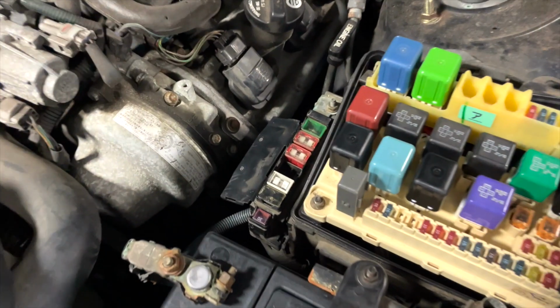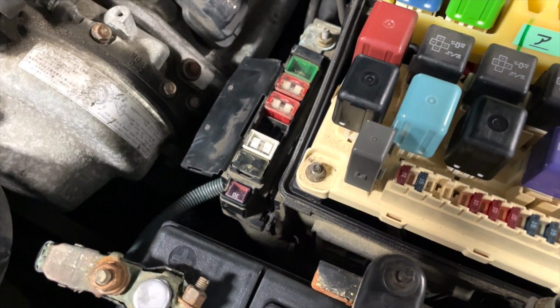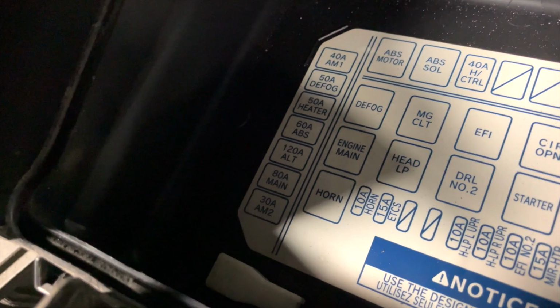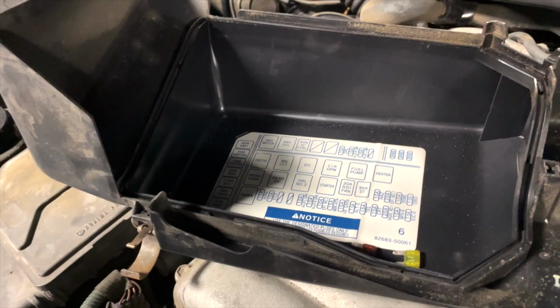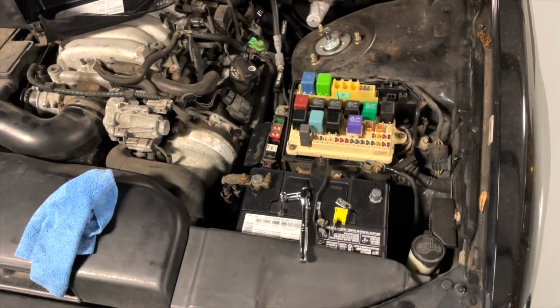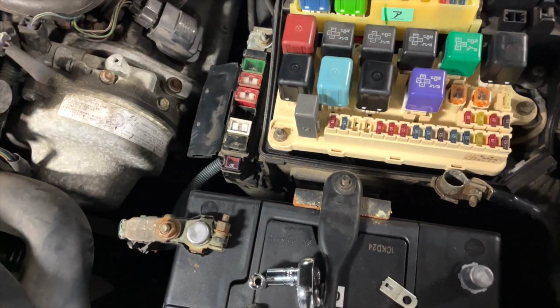All right, swapped the 120 amp fuse to where it's supposed to be, and the ABS fuse is now the one that's missing. Going by the diagram, you can see Alt is the third one up, and Alt now has a fuse. So everyone was telling me the alternator fuse was the one to look for, which I had thought that I had already replaced, so I was ruling that out, which technically I did replace, but I replaced it in the wrong hole.